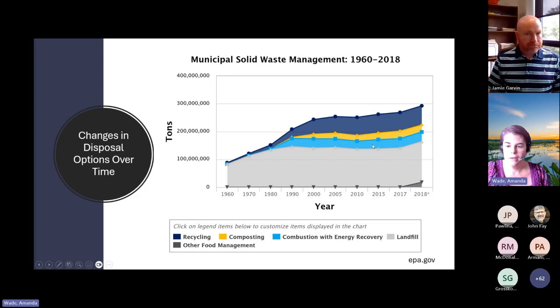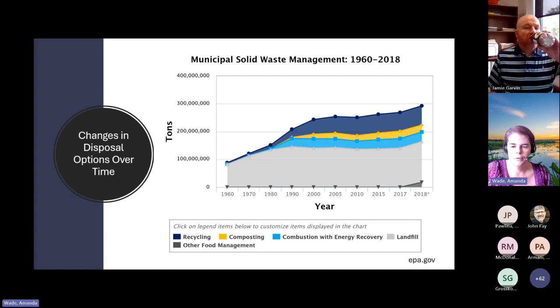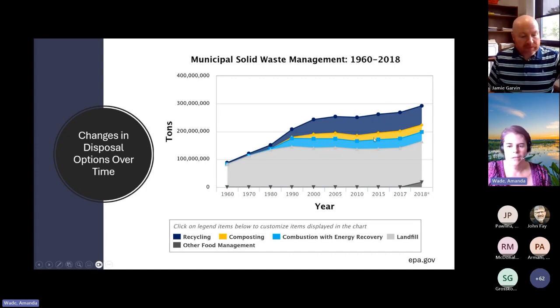Unfortunately, we've been quite stagnant. You can see over time, this does end in 2018. We were seeing an uptake here at the end in food management infrastructure, which is wonderful, and we're seeing more and more of that with organics diversion. But you can see that there really has been some stagnation in how our wastes have been managed and by what types of facilities they are managed.